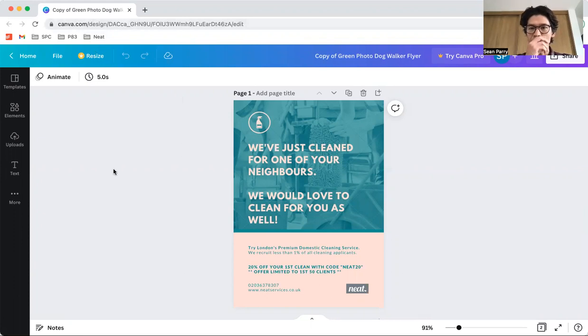Canva is a great website. Basically, it should be your go-to website if you want any sort of basic design work doing. They've got lots of flyer templates. They've got loads of Facebook banner templates. They've got some website templates, I think. They've got lots and lots of different templates. Many of them are free. You can also pay a little bit more to get the premium ones.